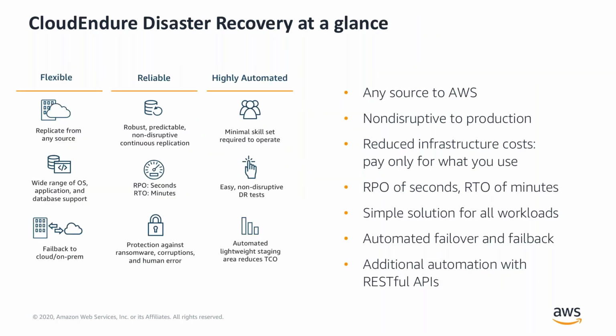Okay, thanks for that, Garrett. So this is Gonen again. Let me start getting into the technical components of the solution to help understand why customers enjoy using it and the different benefits and values. So let's talk about the disaster recovery solution at a glance.